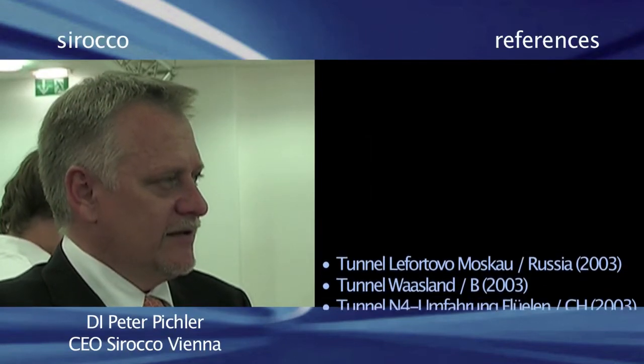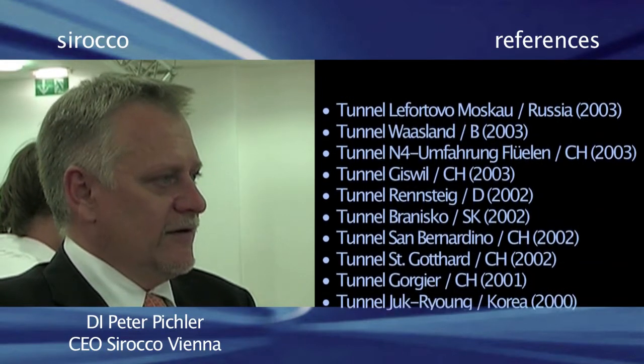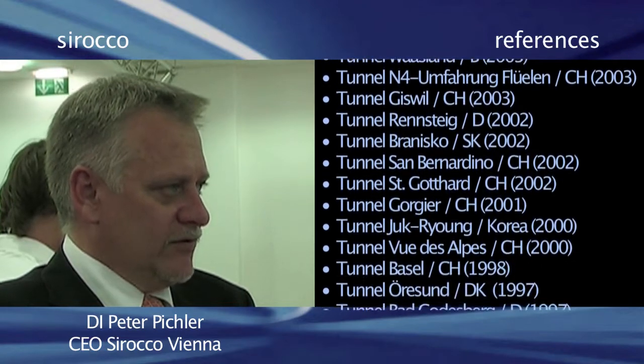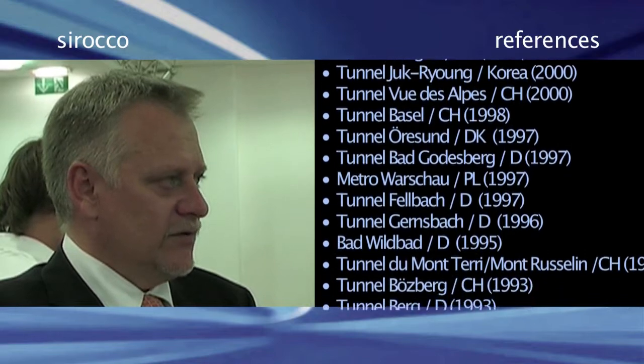The focus is Austria, Switzerland, Italy, Holland, Belgium, Moscow in different applications, whether it be for road or railway tunnels, high-speed trains or metro.